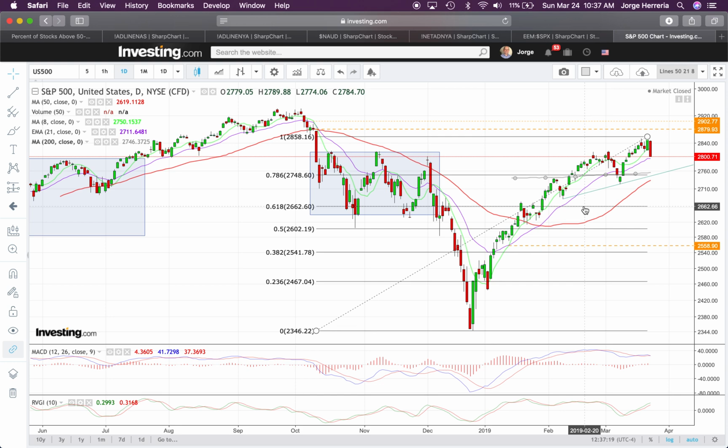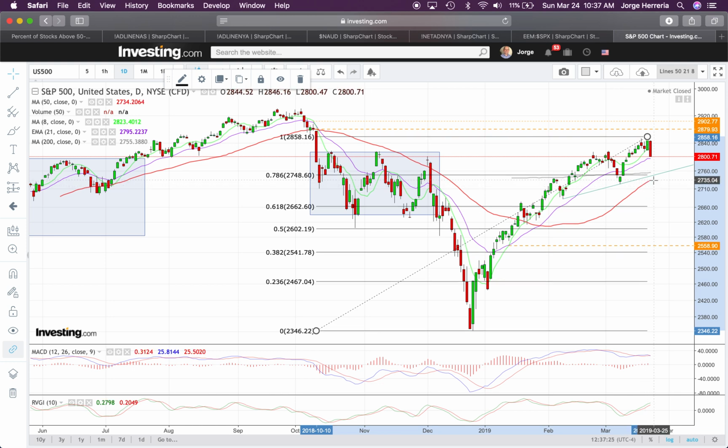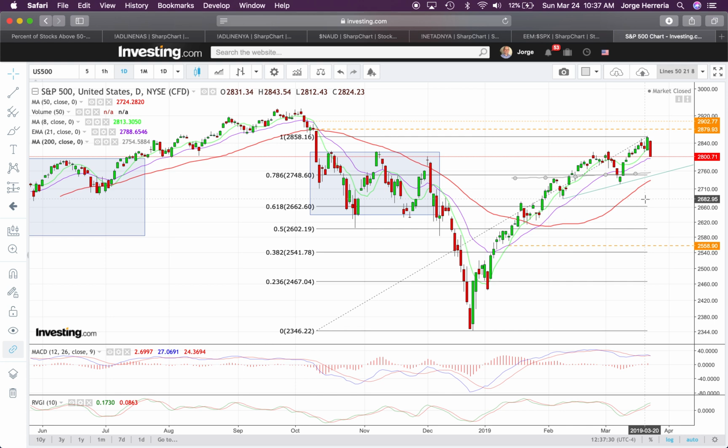Some technical details that I'm paying attention to: notice how the 50 moving average is about to cross the 200 moving average, which for some technicians, once it crosses above, is a bullish signal. The more important aspect that I'm going to be looking at is the 21 exponential moving average and the 8 exponential moving average, if they cross or if they squeeze.